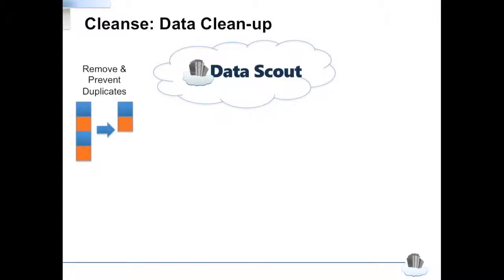Probably the easiest way to think about that is removing and preventing duplicates. So Data Scout has its fuzzy matching. It goes and analyzes all your database, figures out where the potential duplicates are in place, and takes action on them. So it can either raise it to a human being to merge those potentially, or take an automatic execution task around it, and we'll talk about all the different ways we can address that.